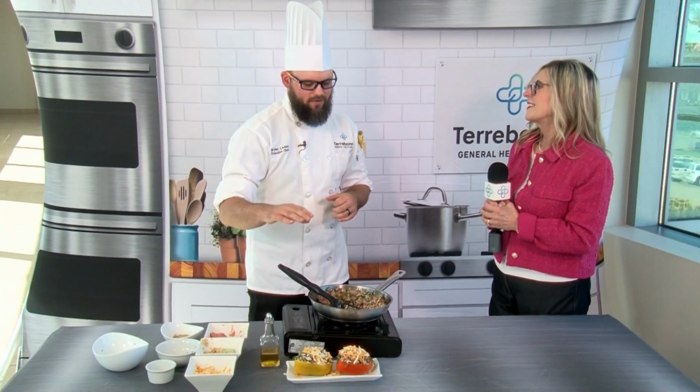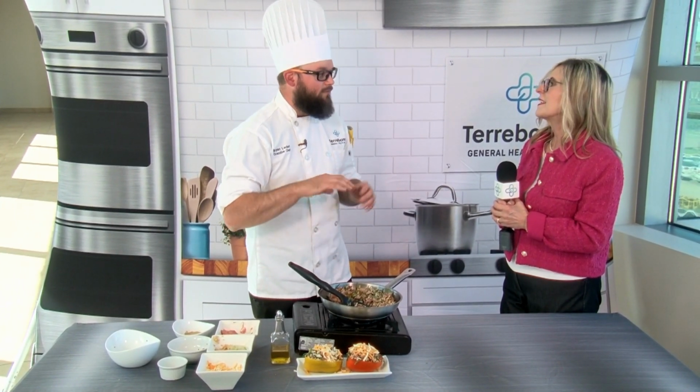Right, and can you eat the pepper and the stuffing together? You can. If you like the pepper, you eat the pepper. I would suggest cooking it in the oven first. But it's however you want. I don't like to eat the pepper. I love the flavor of the pepper. I just don't like the crunch for the most part. Yeah, it's the texture thing.